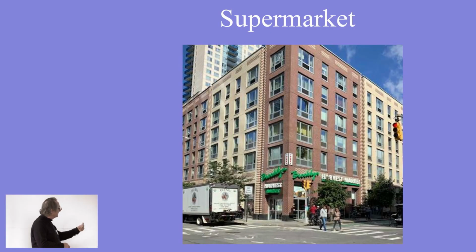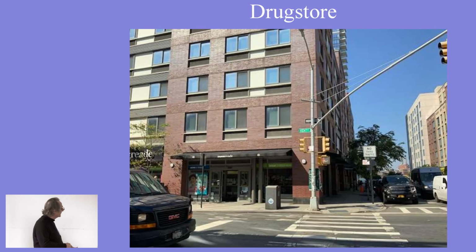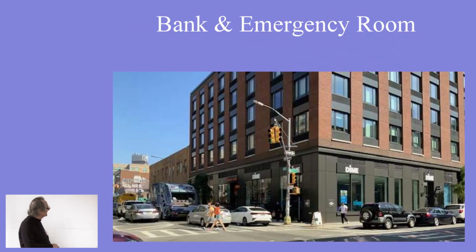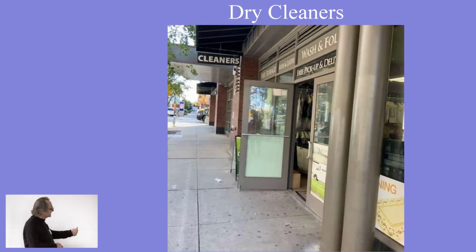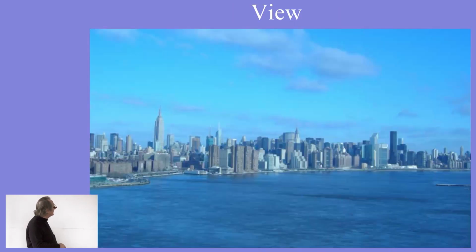So this is the supermarket. This is a drugstore. This is a bank. This is an emergency room, which I didn't point out in the other slide. This is a deli. This is a dry cleaners. And this is our view.